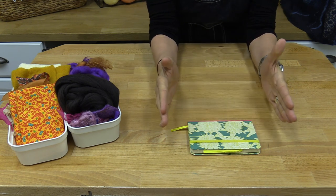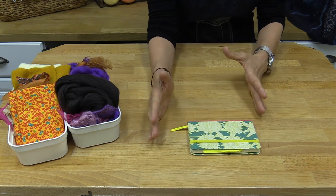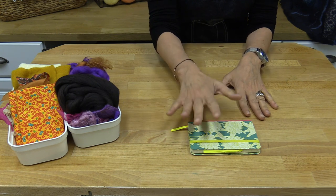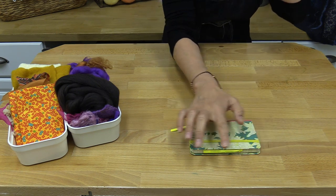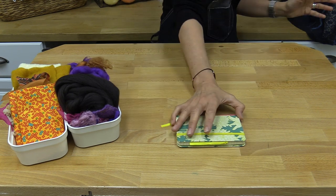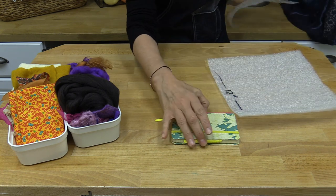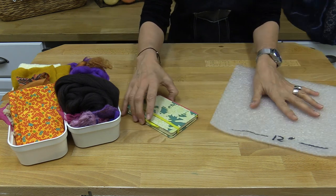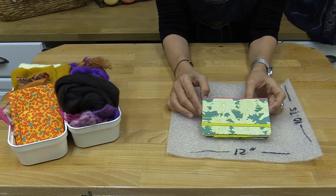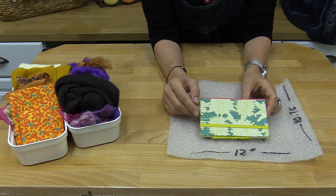So we have to always expand our template or whatever pattern or resist we use when we felt something. And so we have to make the model for this bigger. And this is actually the size, and I'm going to explain that to you, but then we're going to look at the supplies. So this little booklet, and I'm going to run through it, don't worry about the math, because it's going to be on the support document.